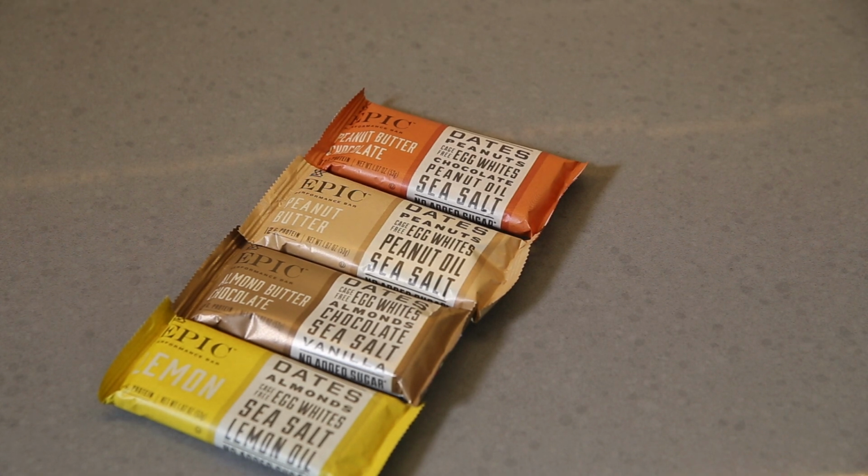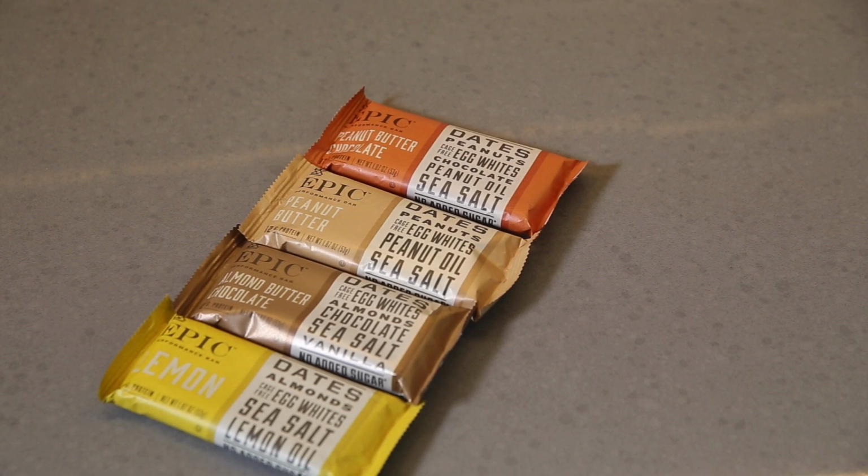Okay, so here we are with my mid-morning snack. I think snacks are so important. I definitely get a few throughout the day between meals, even more when I'm nursing. So today I'm having an Epic Performance Bar. A lot of you guys have asked me for recommendations on bars or foods that are convenient snacks when you're on the go. This is my favorite and my best recommendation.